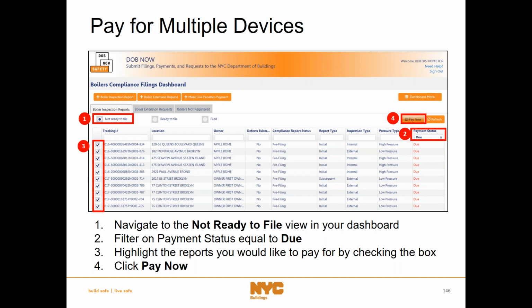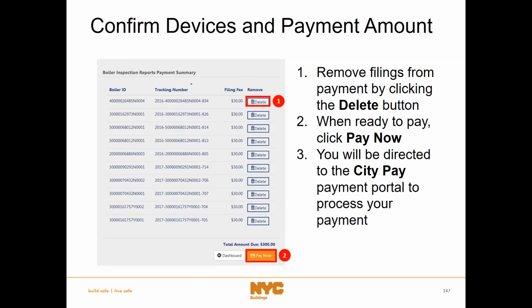Notice how all the filings that appear have payment due. We'll highlight the reports we would like to pay for by checking the box in the row next to the report, and then over on the right, we'll click Pay Now. When we do that, a payment summary will appear. If you decide that you would like to remove any of the boilers from this particular payment, just click the Delete button to remove that boiler, and then proceed by clicking Pay Now, and you'll be taken to the CityPay portal, which we showed you earlier.